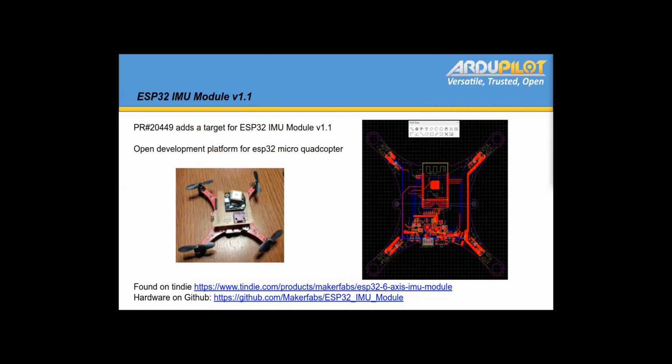Recently, I added a PR to add support for this ESP32 IMU module. I found this on Tindie. It's an open development platform for an ESP32 microcopter. It's all open source, available on GitHub. They have the board design, schematics, everything. You can download it, edit it, make your own. I have a small demo I want to do here.